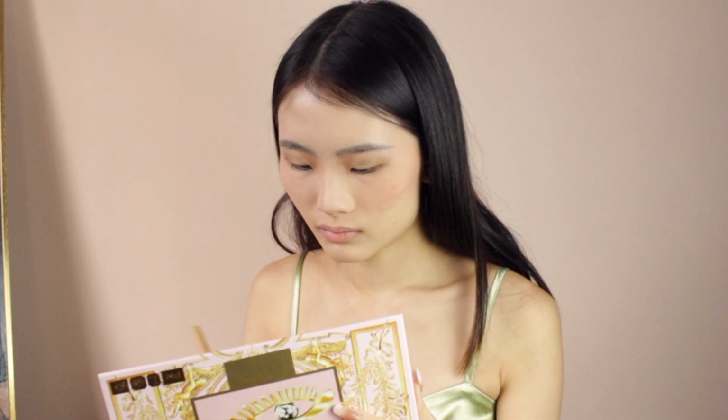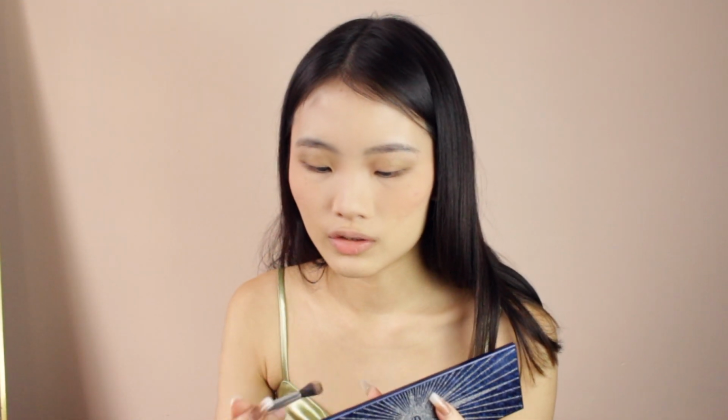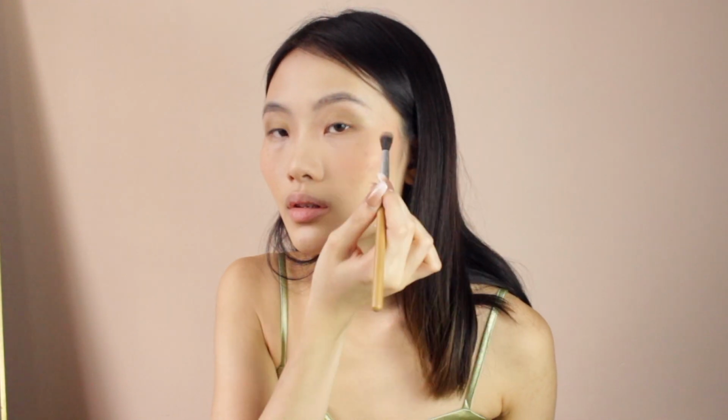I'm putting this olive green shimmer on the outer part of my eyes, on the crease. Oh my god, very beautiful. I'm gonna use the one from Charlotte Tilbury that is darker on the outer corner of my eye.